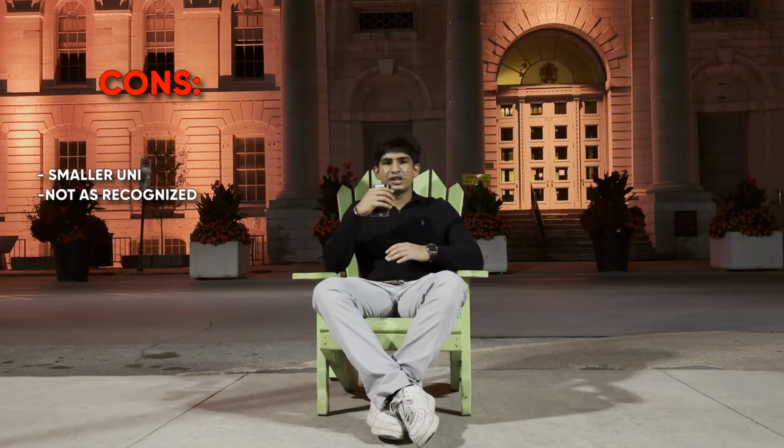However, there are some cons, which is simply that because it is a smaller university, it isn't as well known and it doesn't do as much research. So if you are finding professors who are doing research, that's a pretty low probability of happening. Aside from that, their co-op is also pretty questionable, I would say, because the city is smaller. There isn't actually a lot of opportunity to do a co-op that would provide you a lot of value, and that's just some of the cons of Laurier Health Sci.